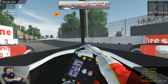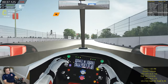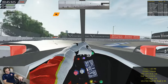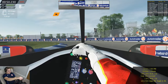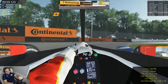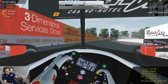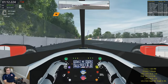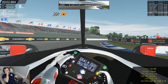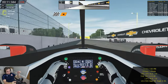Lose the tire, really used every last bit of this Firestone rubber. Oop. There's actually a Penske sandwich right now. Scott Dixon in the good old Ganassi special has just cleared off into the distance. Alrighty. Eighth place finish around Detroit. Man, absolutely nailed the fuel as well. Look, 1 liter left. Holy moly. Man, I am absolutely sweating my nuts off. I don't think I've ever sweat this much in a race in my life. Oh, that was a hard one.